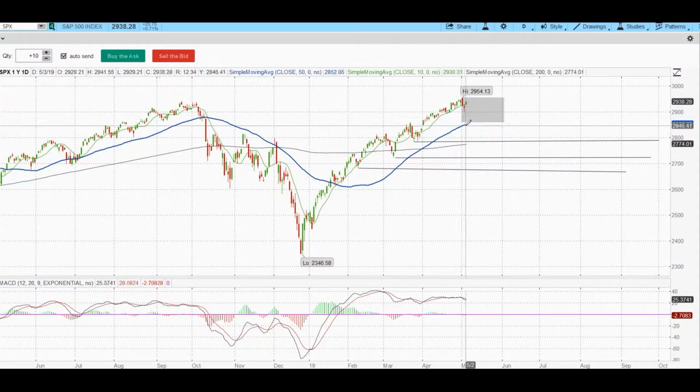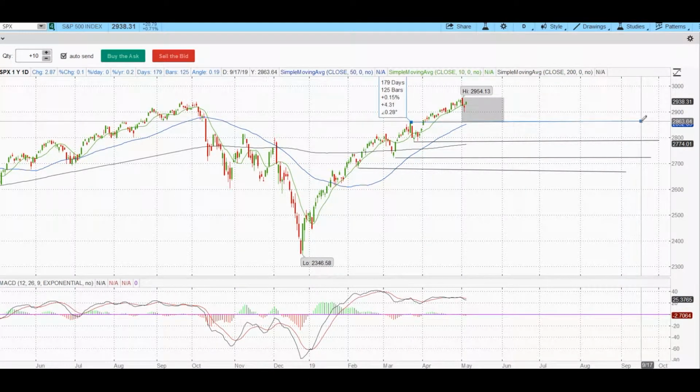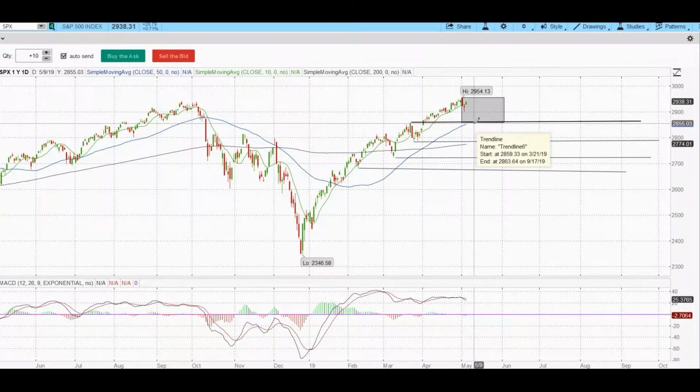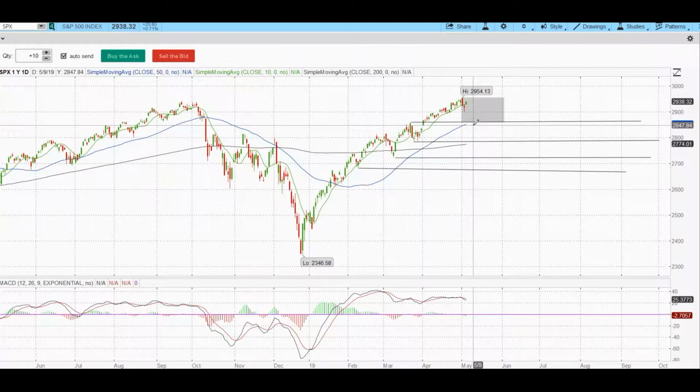This 50 SMA where it is right now, so let's call it these old highs, I think that's pretty critical. Let's call it 28.50. Right now, for any new trades I put on, I would say the ultimate line in the sand, if they're swing trades, would be if the S&P broke 28.50. If it broke 28.50, it'd be breaking a rising 50 SMA, breaking below this old resistance, which should have been support, and that's where the market could have further deterioration.